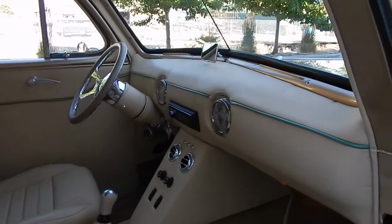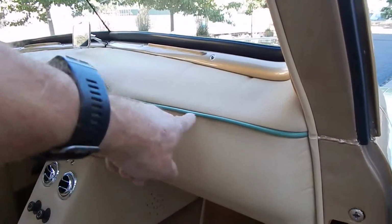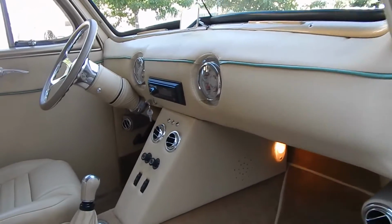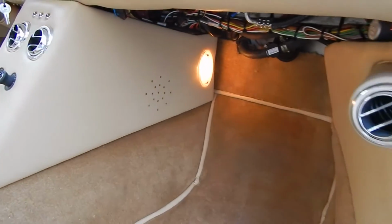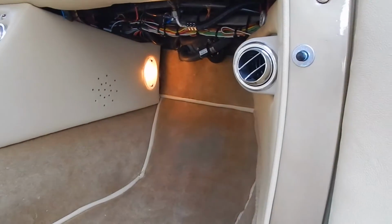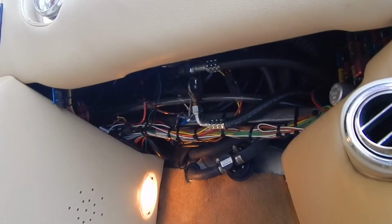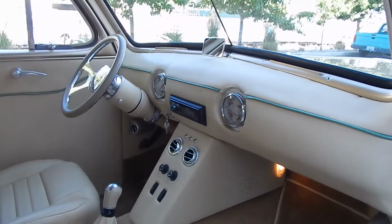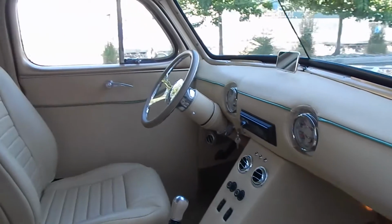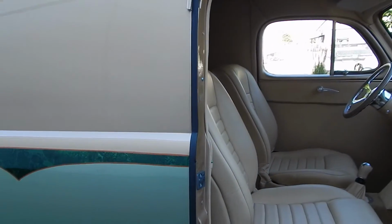The dash has been wrapped in the same ultra leather. It's got a nice little lime two-tone green here. Has air conditioning in it, vintage air conditioning, power windows. Nicely done high-end carpet. The AC vents are down low here. You'll see all the wiring and everything computer-wise is nicely done. Has an AM/FM stereo with Bluetooth in there. It has a tilt column. We'll go around to the other side here.